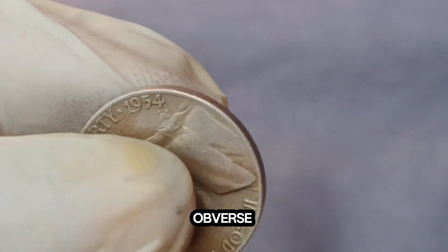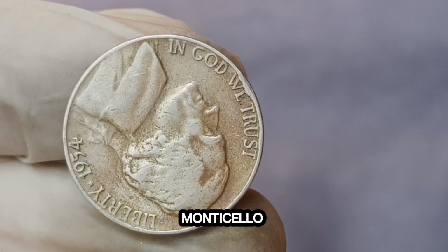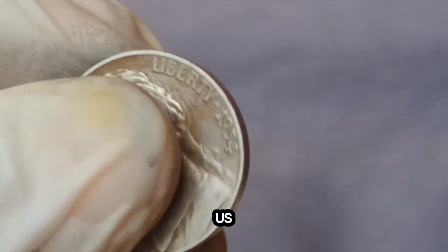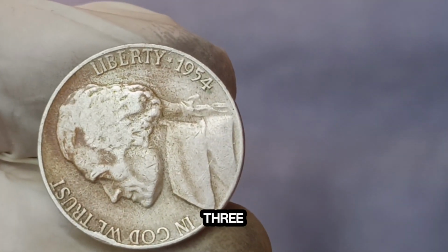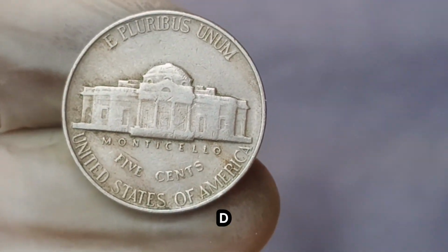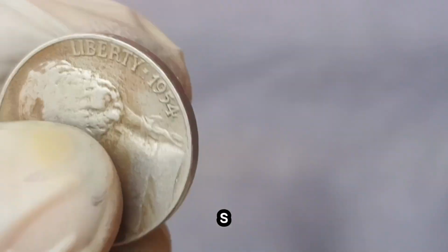President, on the obverse, front, his famous Monticello estate on the reverse, back. In 1954, the U.S. Mint produced Jefferson nickels at 3 different locations: Philadelphia, no mint mark; Denver, D mint mark; San Francisco, S mint mark.